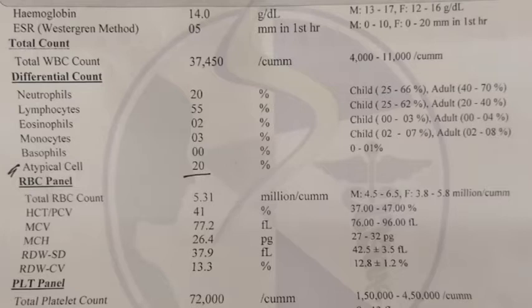This report shows that hemoglobin is 14, that is normal. ESR is quite normal, 0.5 millimeter in the first hour. WBC count is moderately raised, 37,450, while the normal range is up to 11,000, and the patient's count is 37 plus, 37,450. It is an alarming feature.